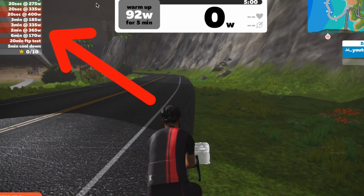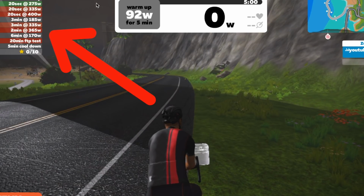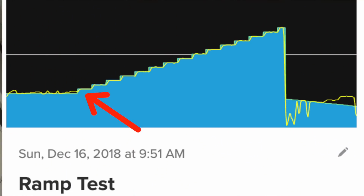So here's a rundown of what the Zwift FTP test looks like. There's a protocol, 20-20-20 warm-ups, 3 minutes, 2 minutes, 6-minute rest, and then the 20-minute FTP test. Now the TrainerRoad app is very, very different. It is a 25-minute total protocol, I guess, and it ramps you up 1 minute at a time by a certain amount of intervals. So it's up, up, up, up, up, up, up, until fatigue and total failure take over and you give up, which is what you just saw me do.